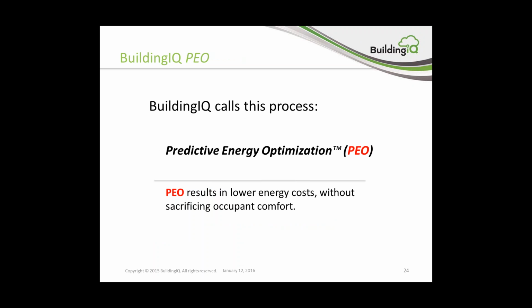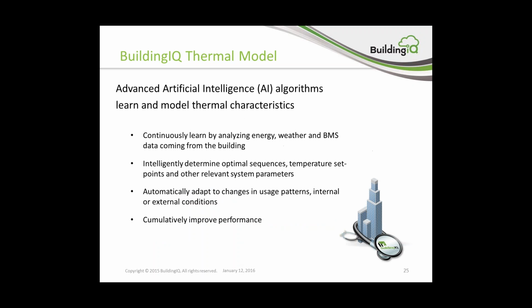As you can see, BuildingIQ calls this process predictive energy optimization. Predictive energy optimization results in lower energy costs without sacrificing occupant comfort. Next slide.